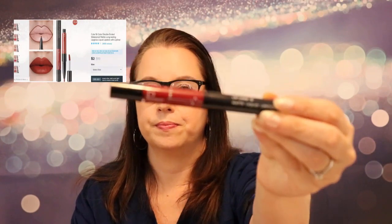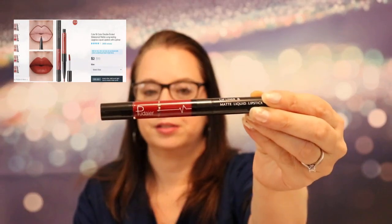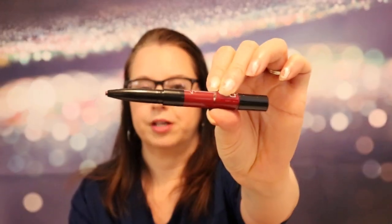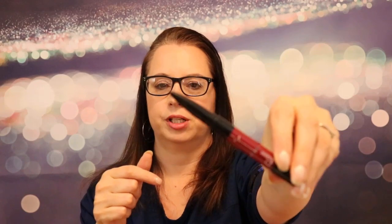One I got is, this is a lip liner. Well, this looks good. And I'm not sure if that's what the color is. It probably is that red. It's one that turns up, turns down. So I'm gonna try this one out as well. It's a little darker, like almost like a brick red.